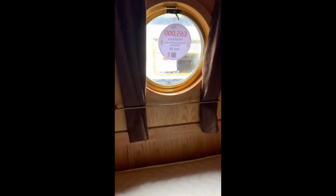Big wardrobe at the end. There's the details, 65 grand, Princess Lily. And it's only a 4-year-old boat, so you would expect that any glitches in the boat had been ironed out in that time, and you've got yourself a nice little boat. But it was just, I don't know, maybe it hasn't been lived on or cruised for a while, and hence the damp in the cold and wet weather. I don't know. Nice bedroom though.